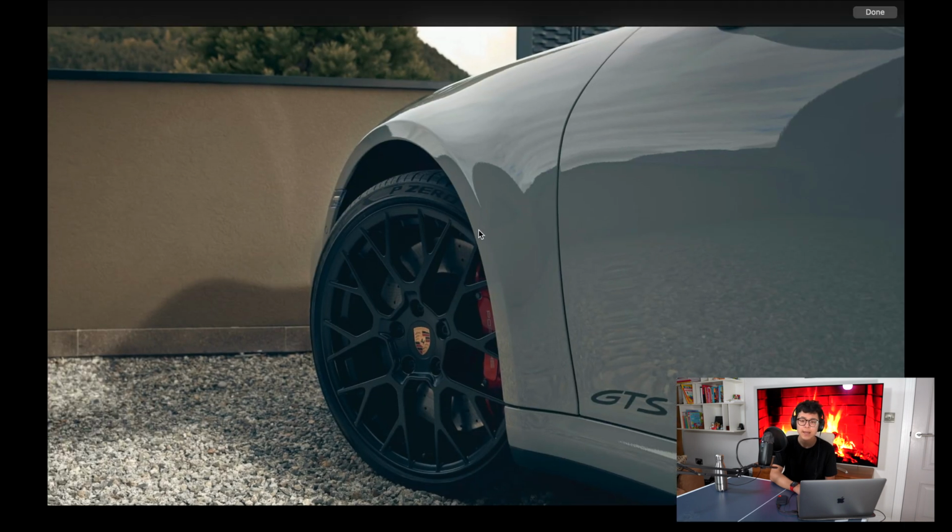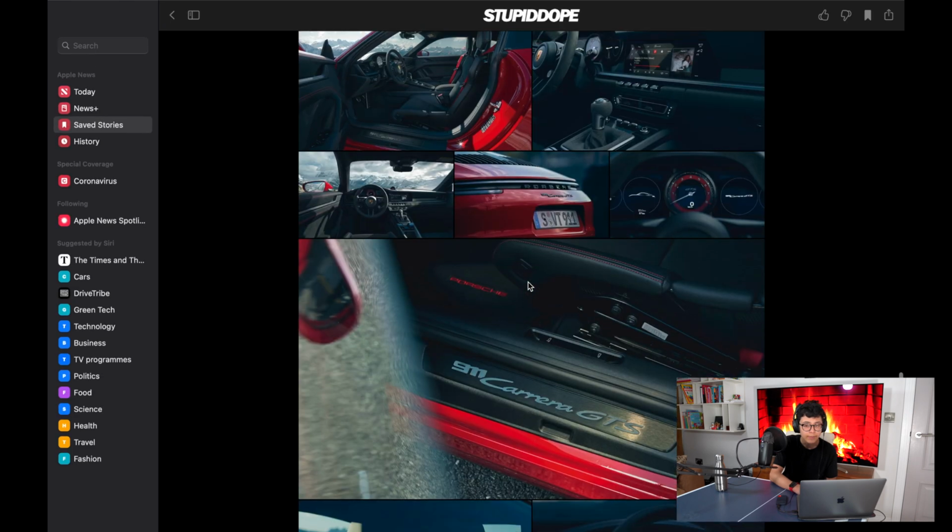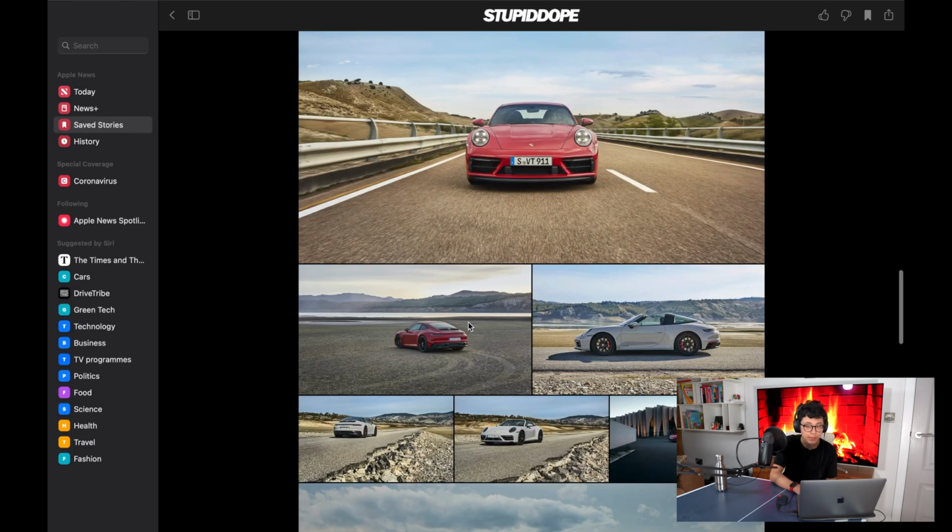And these, if I'm not wrong, I think I'm looking at the wrong wheels. Where can I find some pictures?